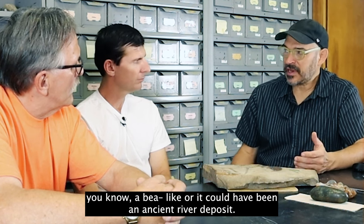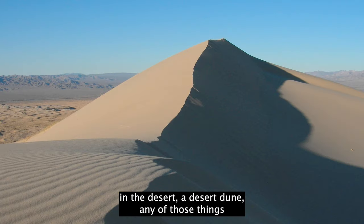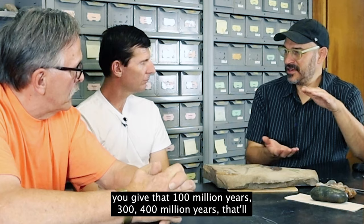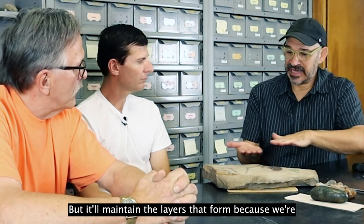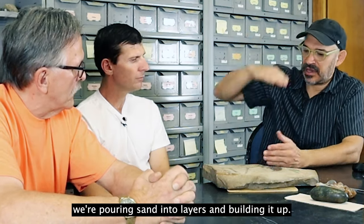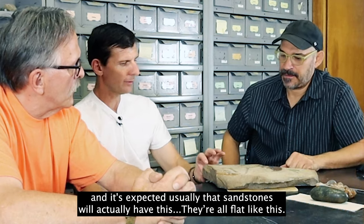an ancient river deposit. Anywhere you see sand in nature today, in a wash, at the beach, in a desert dune, any of those things, you give that 100 million years, 300, 400 million years, that'll harden and become a hard rock. But it'll maintain the layers that form, because we're pouring sand into layers when building it up. So it's common and expected that sandstones will have layers. They're all flat like this.